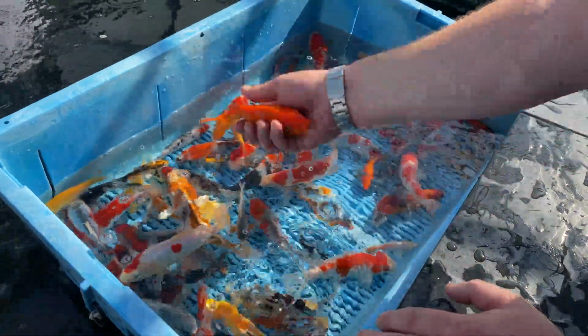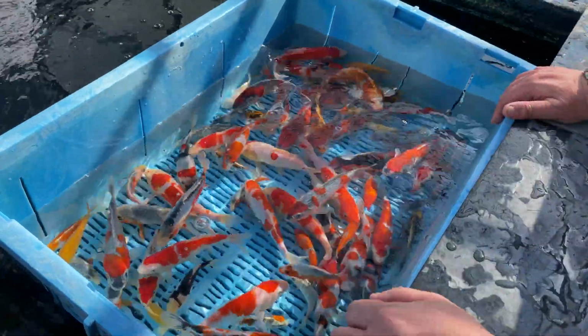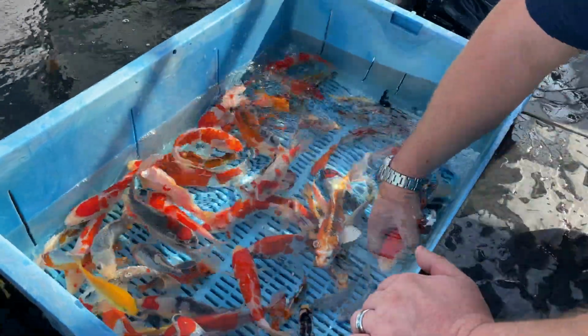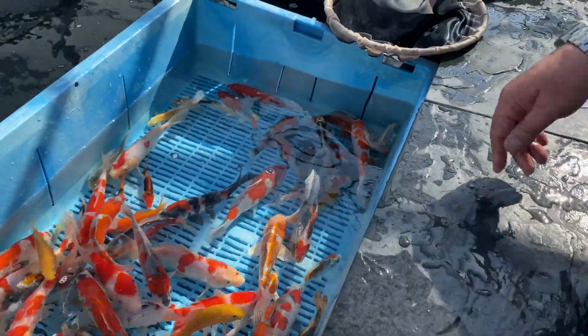Ginrin Benigoi. Paul, can you just set your net up here for me, please, mate? You just set your net there and I'll give you the Doitsu Sanke to go into the last pond. Another reason why we use these fantastic sock nets. We only use the Japanese ones, we don't use any of the others.